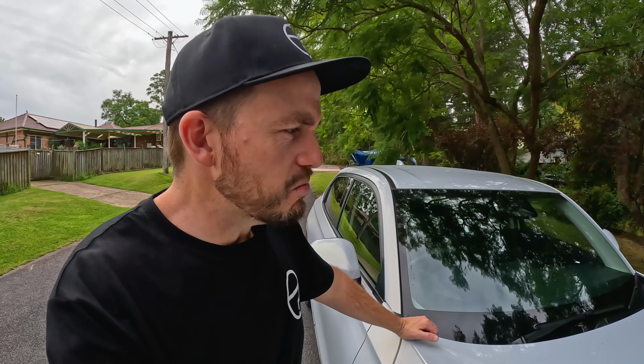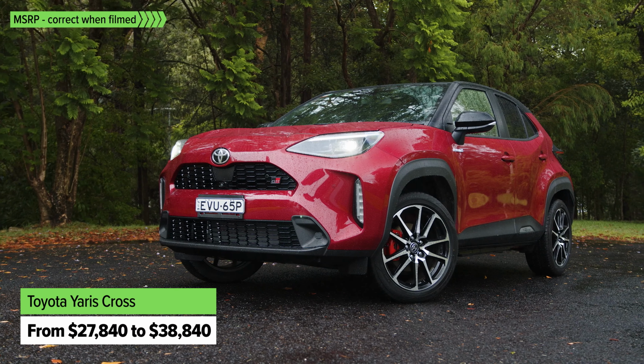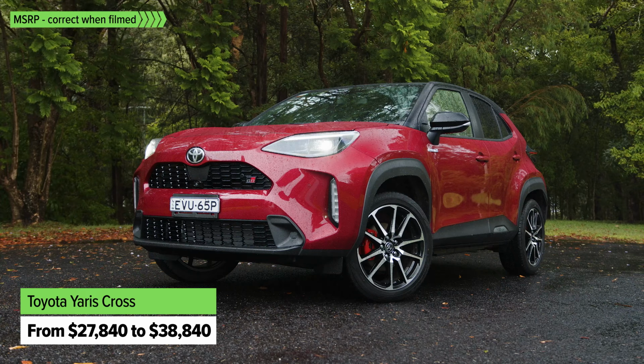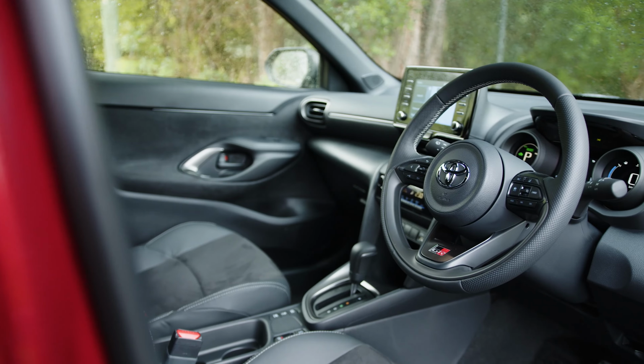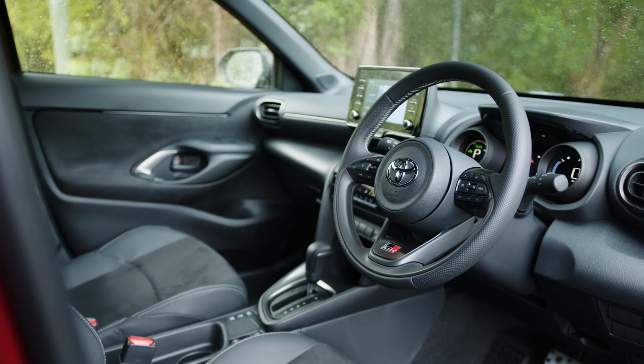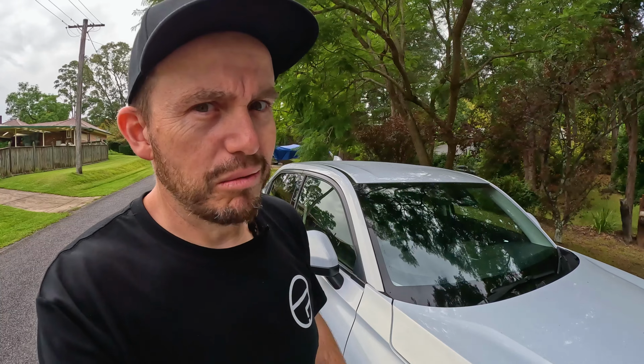When it comes to alternatives to the HRV, it really depends what you are prioritizing. If hybrid is your big priority, then you should be looking at the likes of the Toyota Yaris Cross. I've also done a review on that. You can hit the link at the top of your screen and it'll take you there. That's a pretty practical little thing, and it does have some interesting traits and some really strange characteristics, but I think it offers really good value for money, especially compared to the hybrid version of the HRV.